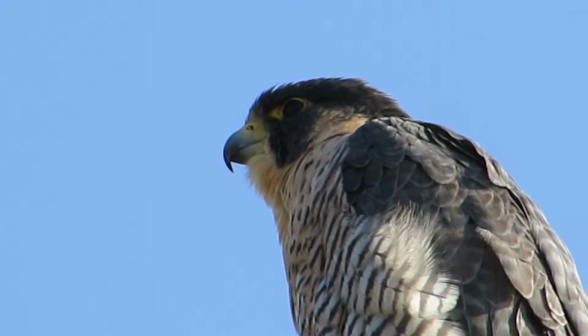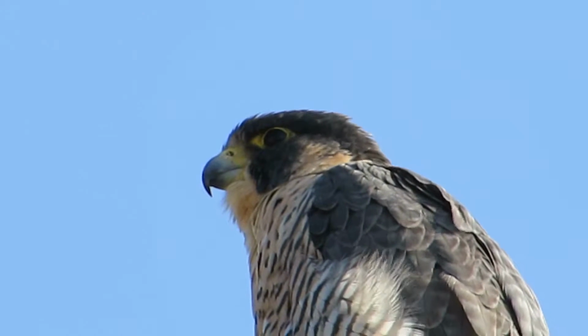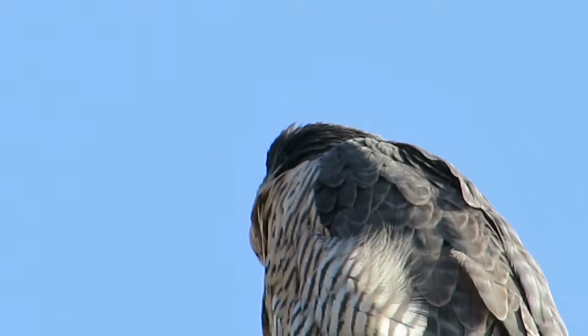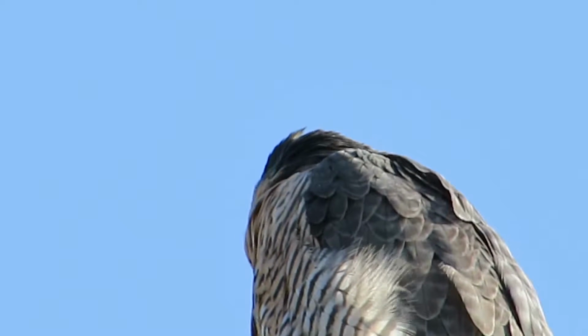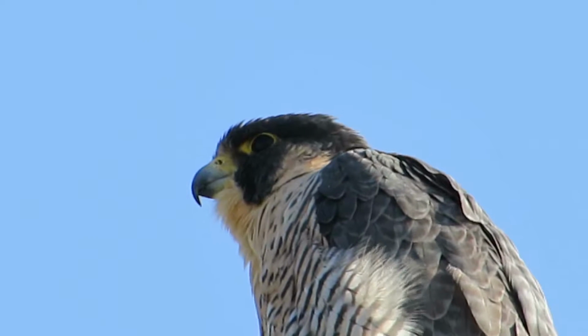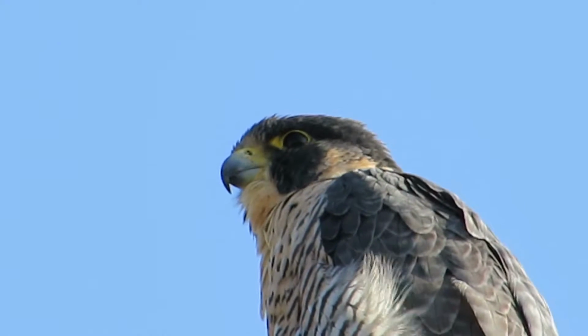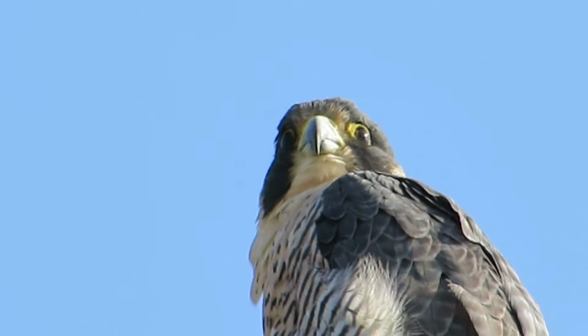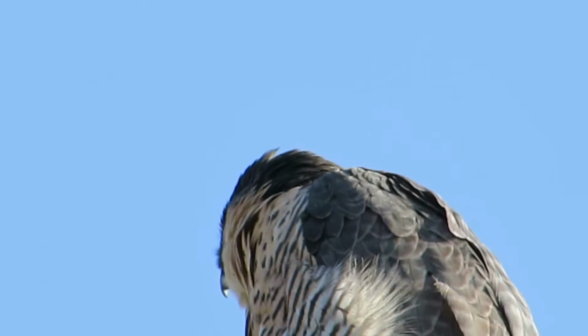Oh yeah, we'll get a little close-up on her now. Look at that eye. Isn't that fantastic? Oh yeah, she's looking every which way. She's trying to locate that mate. She must have seen him fly by and she's been calling. Look at those big eyes, a beautiful yellow around her cere. Look at that. What a magnificent bird.